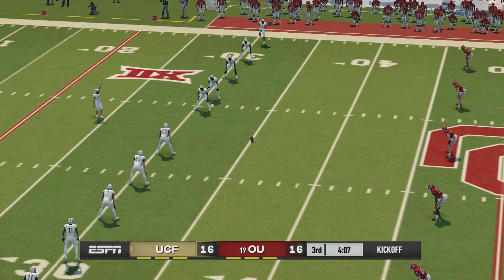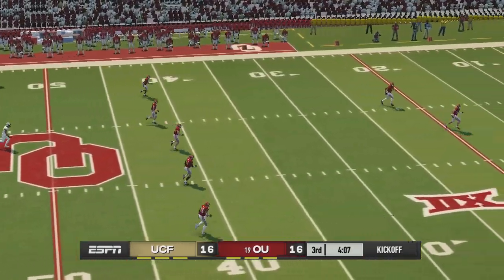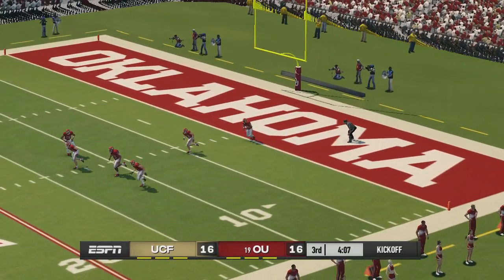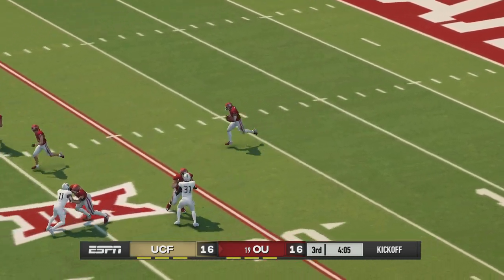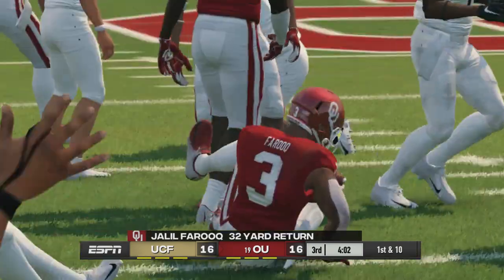Brad, I thought the offense did a really nice job of mixing up the play calling on that drive. I thought the defense was on its heels most of the drive because of the versatility of the offense. He's to the 20. Brought down at the 32-yard line.